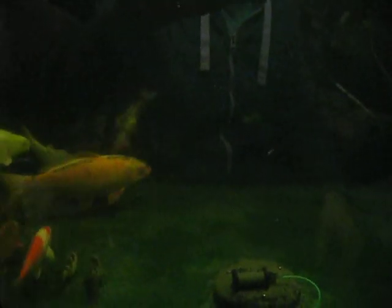Now, looking for the fish in question, if he would just show himself. It's that red one over there with the lump on his tail. What's left of his tail, because he seems to have half of a tail now. The problem being that he won't show himself. That has been like that for quite some time.